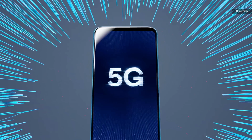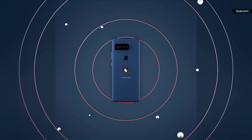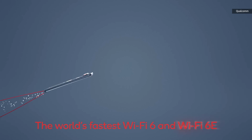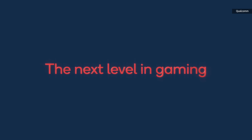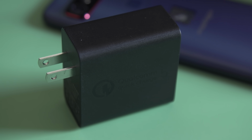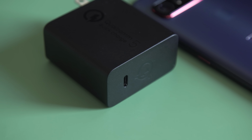Speaking of, the SSI supports both millimeter wave and sub-6 5G, though your experience of the speed improvements this brings will depend largely on your carrier and service area. When you do run out of juice, it won't take too long to get recharged. Qualcomm includes a Quick Charge 5 adapter in the box, which it says can get you up to 70% in 30 minutes or a full charge in just 52 minutes.